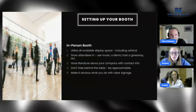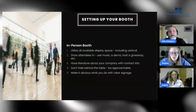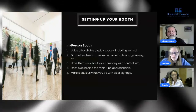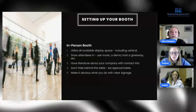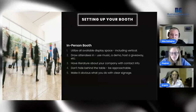But also make sure when you do have literature or things that draw attention to you, that you have your contact info on it. Doesn't matter if it's the most beautiful layout in the world, it's got all these pictures and videos, yada, yada, yada. If you don't have the correct contact info, the best email address, a working phone number, a working website, it's not going to do anything.